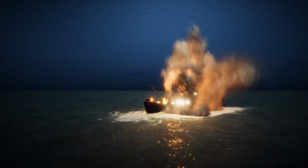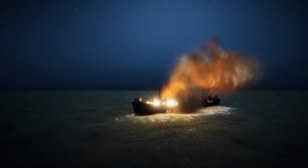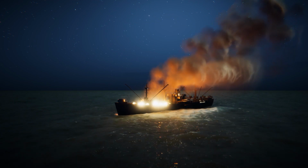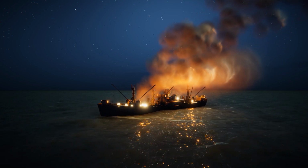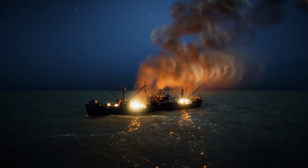There we go, 2 good hits right at the front and the front middle of the ship there. And she's got a fire on deck, not looking too healthy right now. So the perfect start for us. And she also has an unescorted freighter with her. So we are going to surface up and we'll attack that after this. Hopefully we'll see this boat sink here right now.